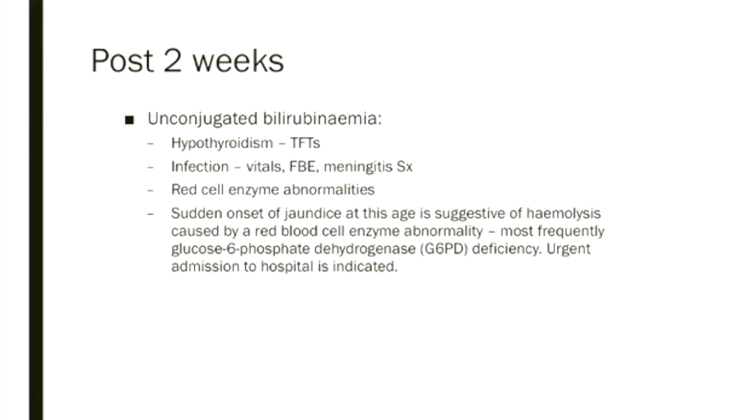Things to think about if you've got unconjugated bilirubinemia are outside your typical areas: hemolysis, infection, hypothyroidism. So look for meningitis.